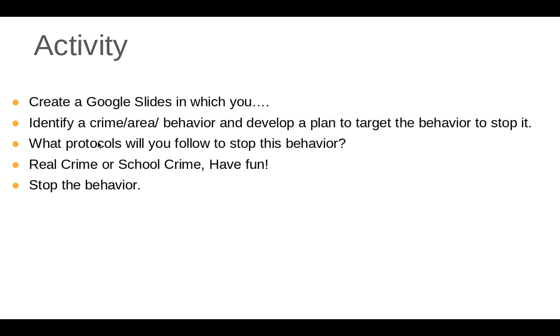Now, I always like to say you can do real crime, which is actual criminal behavior, or, you probably haven't had much experience, let's hope, with real crime, you might want to use what I call school crime. So maybe it's skipping or fights or smoking or something like that, or vaping. Are there hot spots in school, in other words? And if there are, how would you address those hot spots? So, in short, I want you to stop the behavior. You can use a real crime example, or you can use what I call a school crime example. Have a little fun with this.